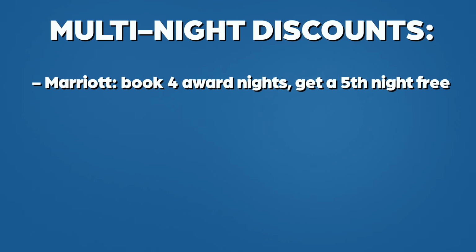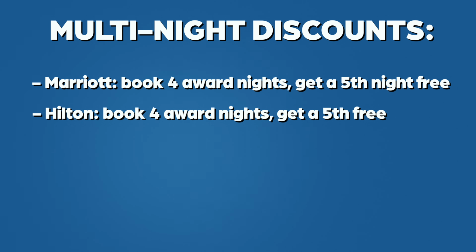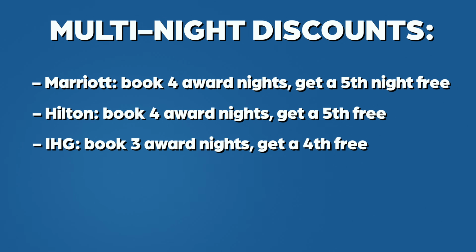There's also what are called multi-night discounts. Marriott, book 4 award nights, get the 5th night free. Hilton, book 4 award nights, get a 5th night free. IHG, book 3 award nights, get a 4th free. And Hyatt, nothing. Okay, let's move on to some more intermediate and advanced redemption strategies now.